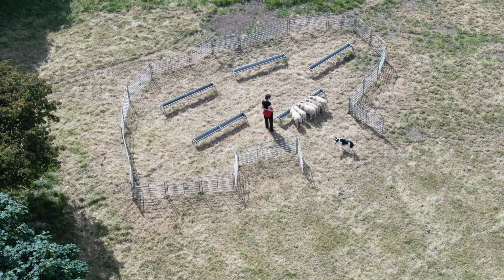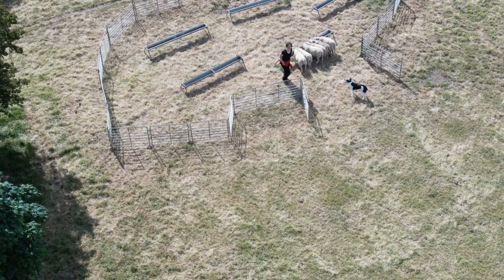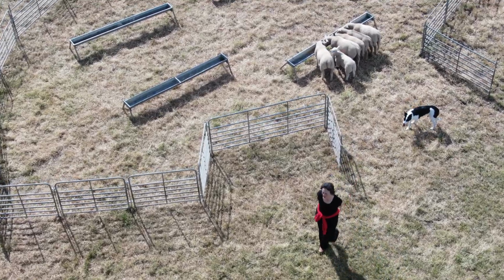It's also handy because you can put a sheep or two in, let them in, they'll want into the meal, if you see they've a lame foot or they need trimmed up or dosed or anything as well, so it's a good job.